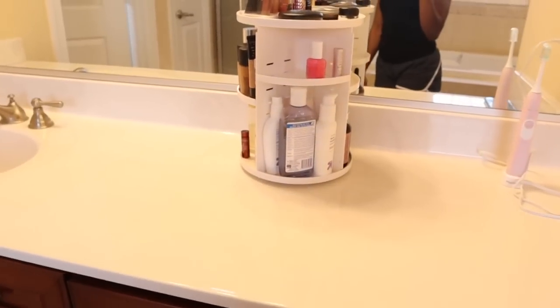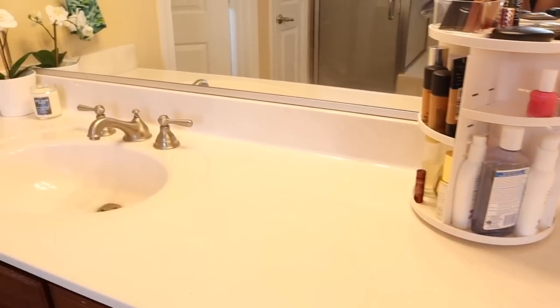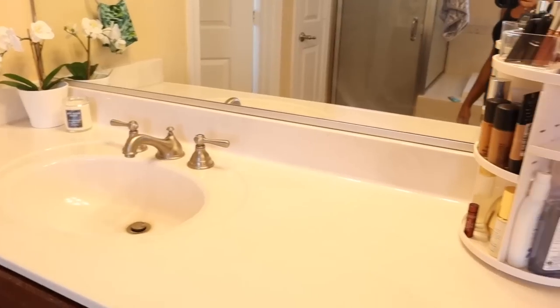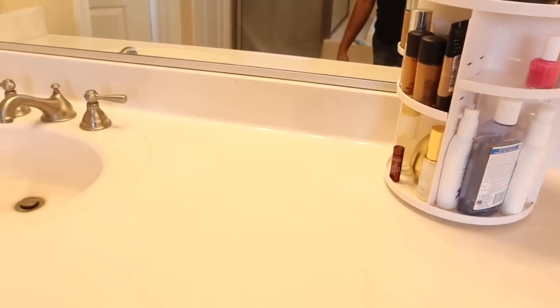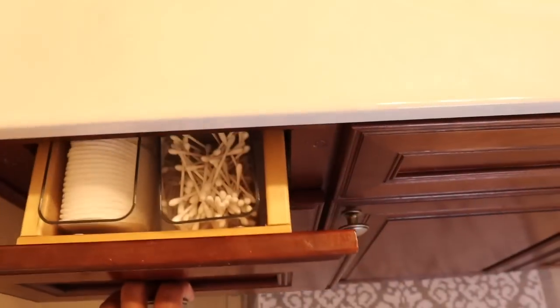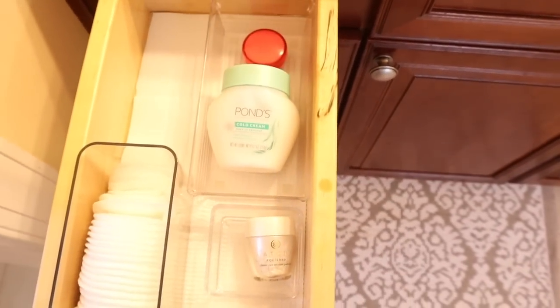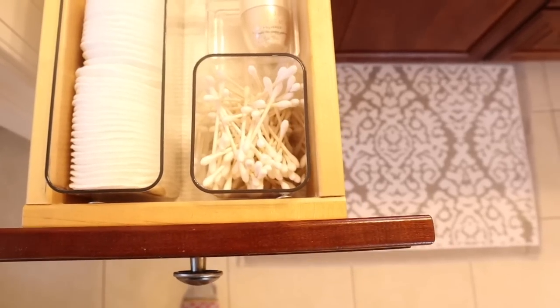So here's the countertop. That rotating thing right there is where I keep all of my everyday makeup and skincare. As you saw earlier, I just cleaned it off really good before I started organizing. So I ended up using those organizers without the tops, and I just stored the tops in a different drawer. And I'm using them to hold my cotton rounds and Q-tips.